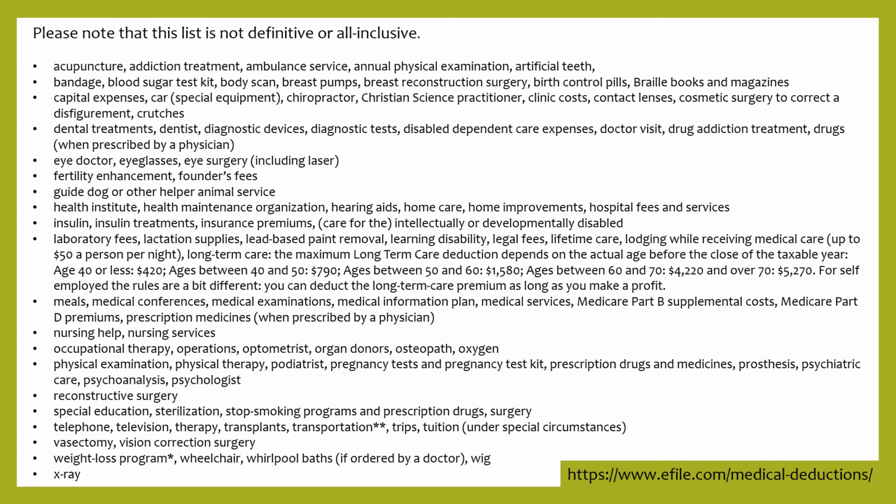So I got this list from the efile.com medical deduction website, and it is not all definitive or all inclusive, but it does cover a lot of things that you might be doing that you can actually deduct from your taxes. So again, if you're looking at occupational therapy, osteopaths, getting oxygen, physical exams, physical therapy, podiatry, different types of car expenses, the special equipment for your car, clinic costs, contact lenses, cosmetic surgery to correct disfigurement, your telephone therapies, transplants, again, different corrective surgeries, durable medical equipment, different types of things. If you have a whirlpool bath that's medically necessary, that's ordered by your doctor, all those things can be written off on your taxes, compared to your adjusted gross income. So it's something that you want to, again, consult with your CPA.